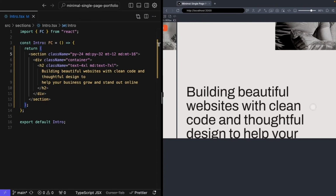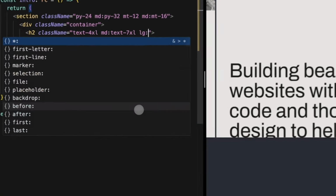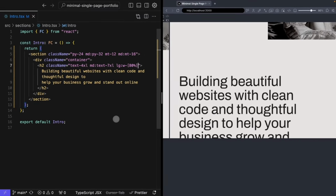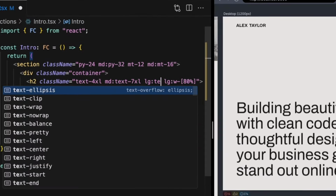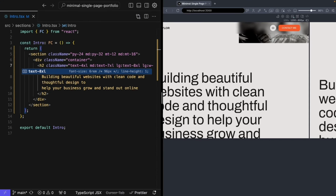So at this screen size, we're actually not going to take up the full width of this container. We're actually only going to take up 80%. So let's go ahead and change a couple of things about this to ensure that that happens. The first one is just going to be that at the large size, we're going to say width 80%, and that's going to ensure that it only takes up 4/5 of the available screen size. And we're also going to change the font size as well. So we're going to say large text 8XL, and that should make the font size aligned with what's in our design. We're also going to change our padding and margin for this size.